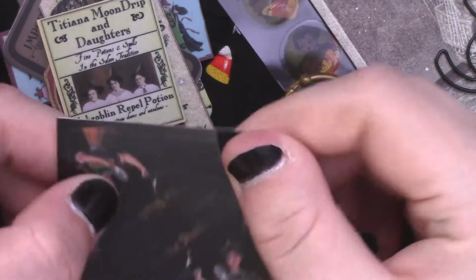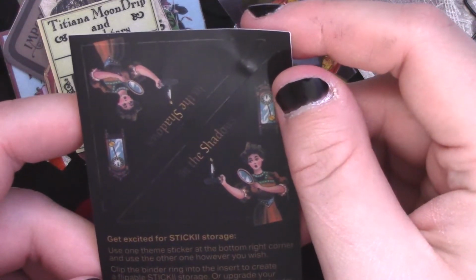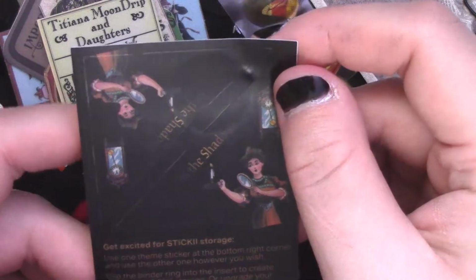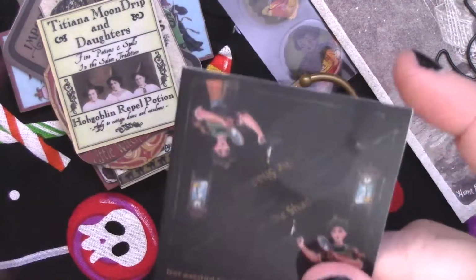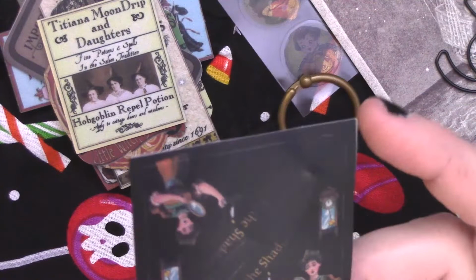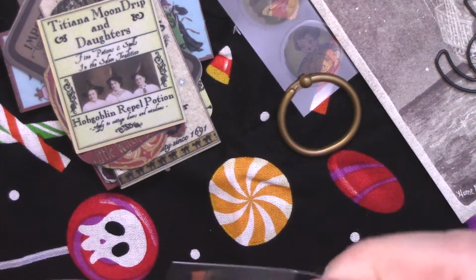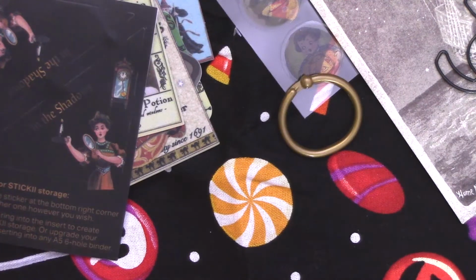Oh, kind of imprinted on the sticker. Use one theme sticker at the bottom right corner and use the other one however you wish. Oh, that's kind of cool. So this one you could put on the corner of the little parcel thing here. And then you got one extra for whatever you want to do with. So cute. Oh, I'm obsessed with packaging and collections and stuff. Now let's look at these.